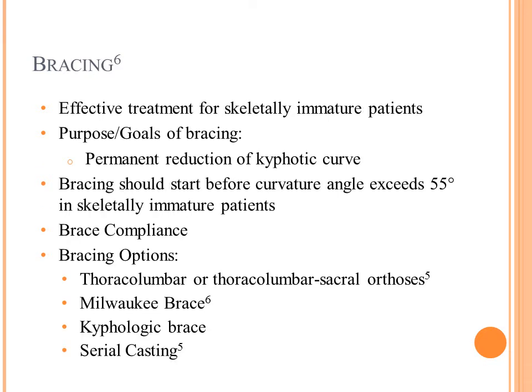Bracing is an effective treatment for skeletally immature patients. The purpose and goal of bracing is a permanent reduction of the kyphotic curve. So unlike physical therapy, bracing can reduce the curve. Bracing should start before the curvature angle exceeds 55 degrees in skeletally immature patients, and brace compliance is really important. The kids have to be wearing the brace for the changes to occur.